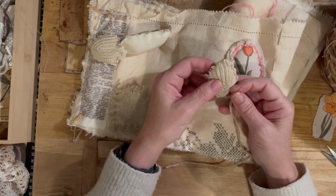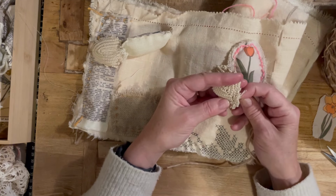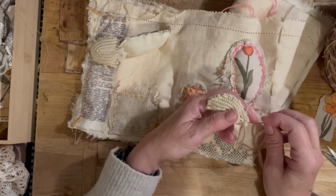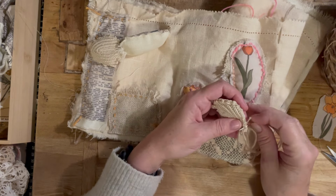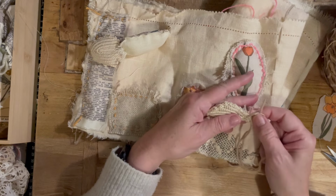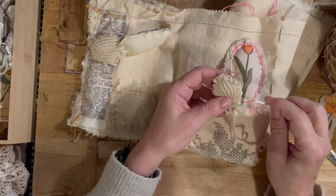Let's see if I can experiment with you on how to add scraggly waggly roots. I watched Rachel, but I can't remember what she did. I know she used loops and then cut them. So let's see if we do some of these first in loops. Just big stitches. Let's pull them out again. She also wove across here. I think I mentioned that.